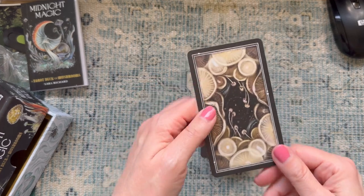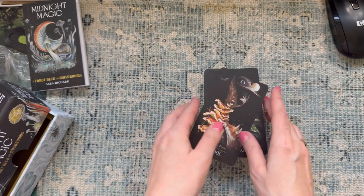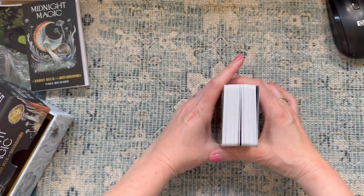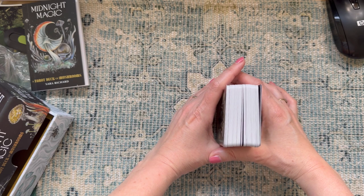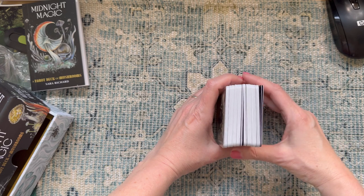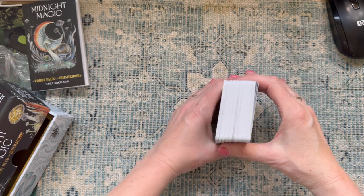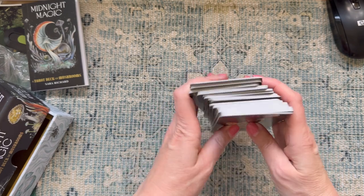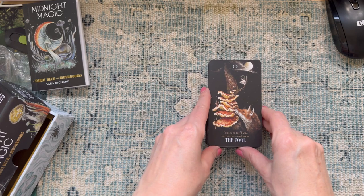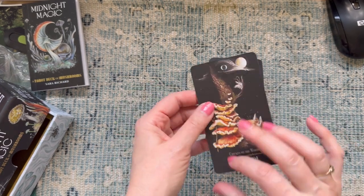Alrighty, well, here's the back of the card. That's beautiful. Love it. But I think my deck has some of the same issues that my Inside Edition deck came with. You can see there, these two are already warped, and this is just kind of falling there. I mean, if you wanted to edge the deck, this would definitely be a deck that I could see edging. But I just don't know how long this cardstock is going to last.